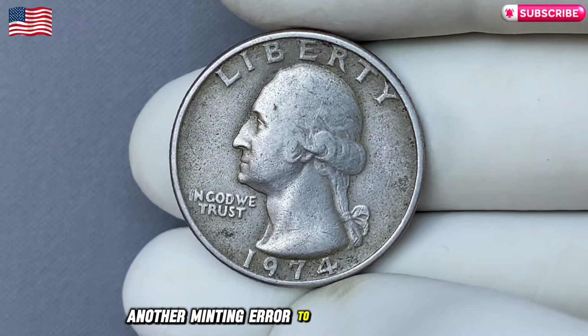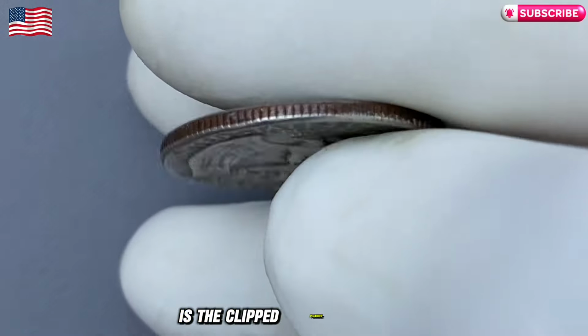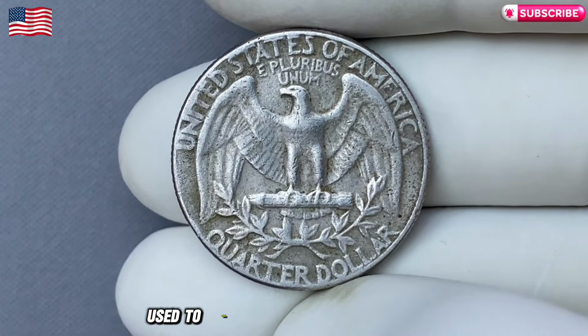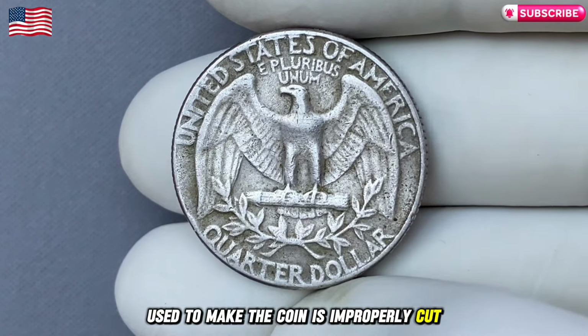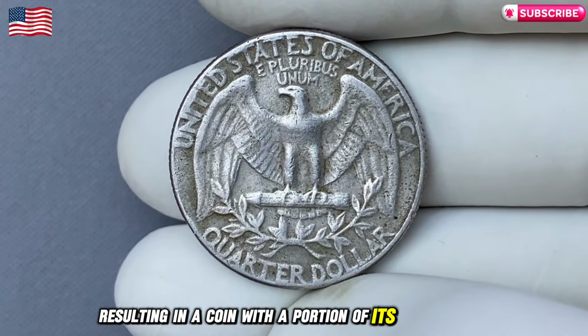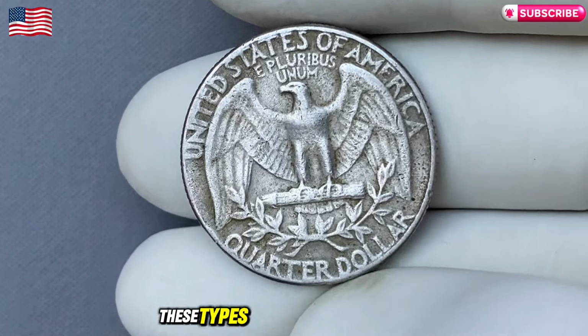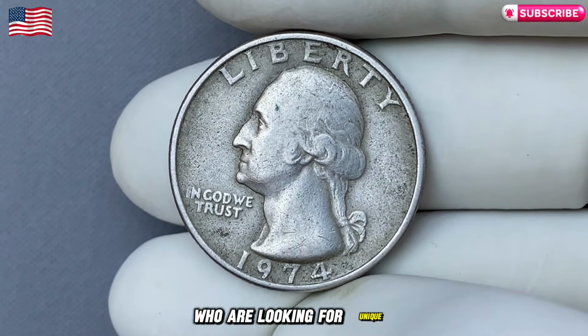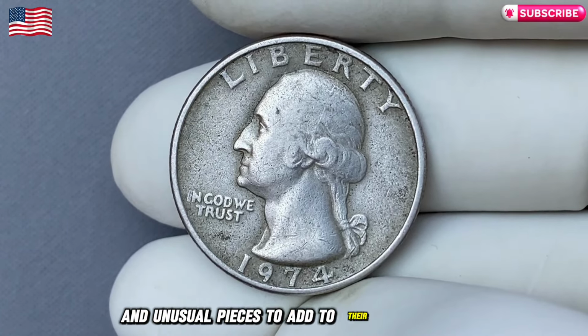Another minting error to keep an eye out for is the clipped planchet variety. This happens when the metal planchet used to make the coin is improperly cut, resulting in a coin with a portion of its edge missing. These types of errors are quite rare and highly sought after by collectors who are looking for unique and unusual pieces to add to their collections.